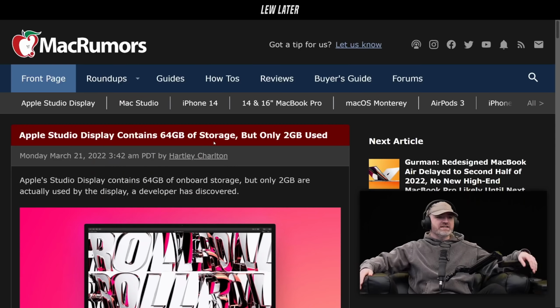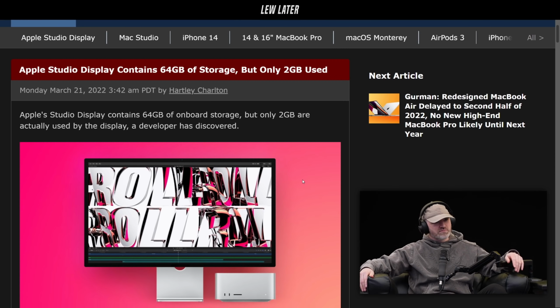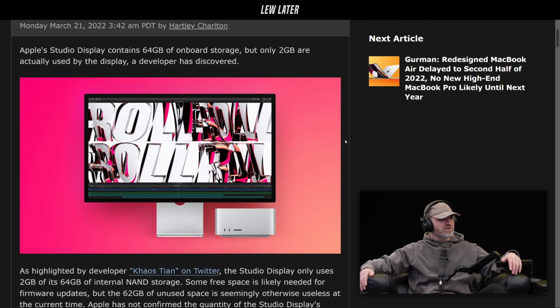The studio display contains 64 gigs of storage, but only 2 gigs are being used. I told you, man, it's an iPad on a stick. Yeah. Flipped on its side. And eventually we're going to be able to touch that thing.